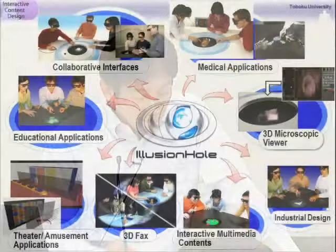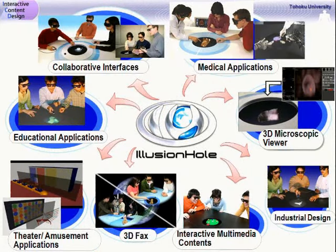Anyway, we're still developing some applications and joint projects based on the Illusion Hole idea. Okay, the next topic is also related to displays.